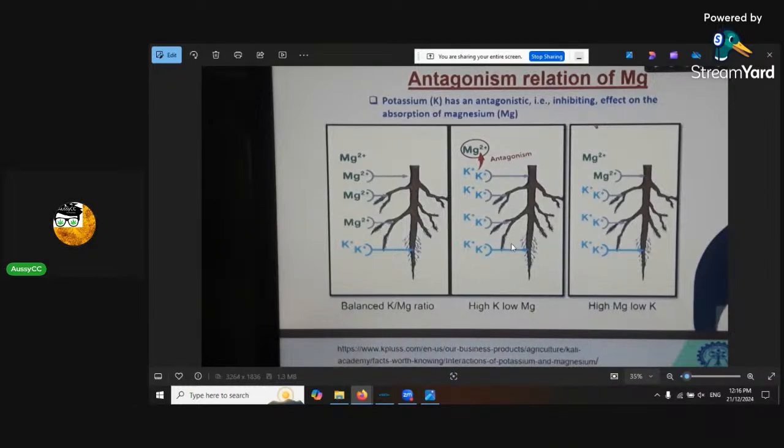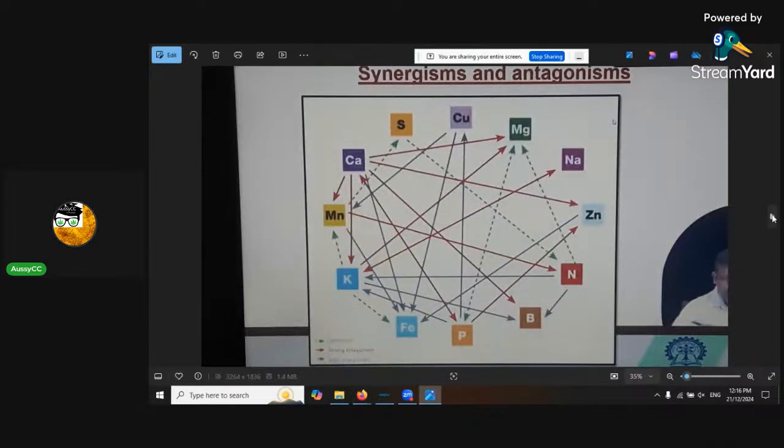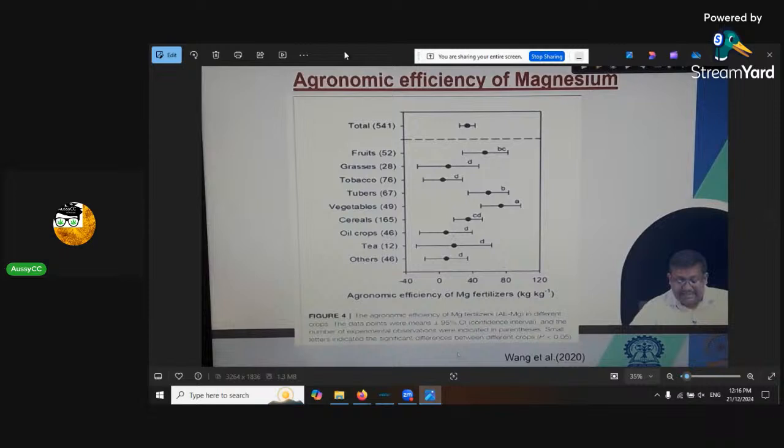Otherwise you're left with all this if you're into mineral fertilizer. Oh, here's that chart that I was just looking for. It's called Mulder's chart. They didn't give him props. This has got a light one too. Light antagonism. So technical. Agronomic effect of magnesium. What's this x-axis? Agronomic efficiency of magnesium fertilizers. Okay. So that'd be mineral fertilizers, not organic.